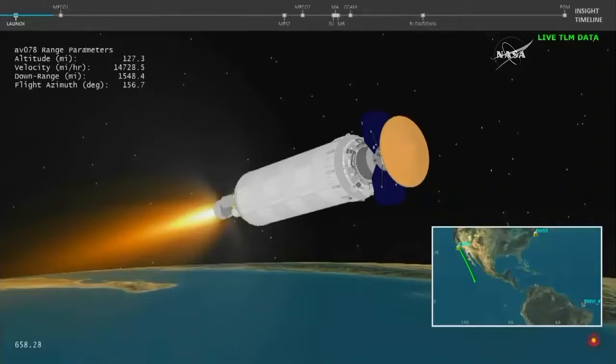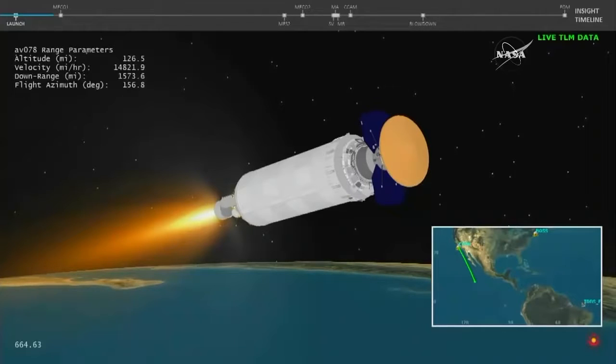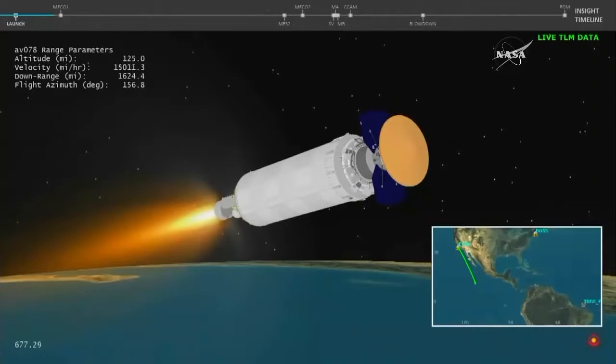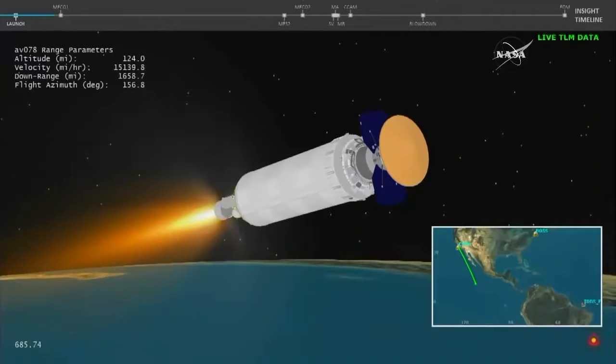We are 11 minutes into the flight of InSight. We have about 2 more minutes left in the first burn of the second stage RL-10 engine. 2 minutes to MECO. Centaur continues to look excellent at this point. Tank pressures, body rates, throttle pressures, all in family.